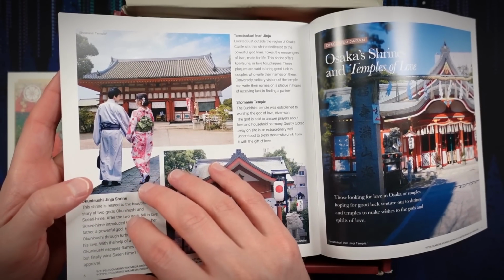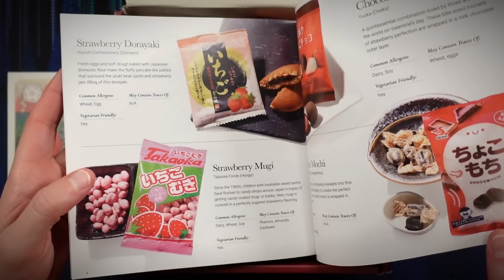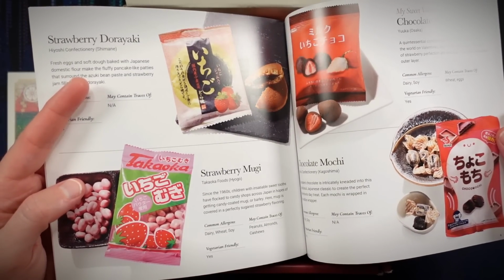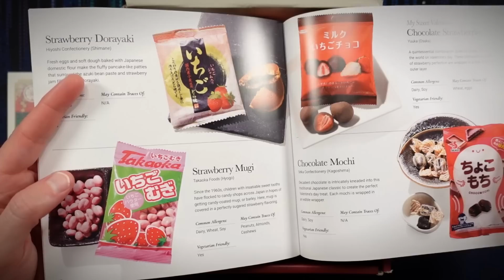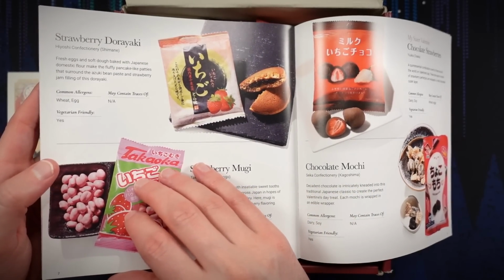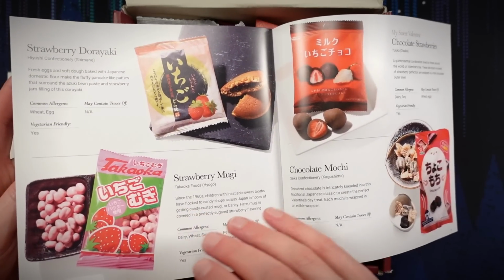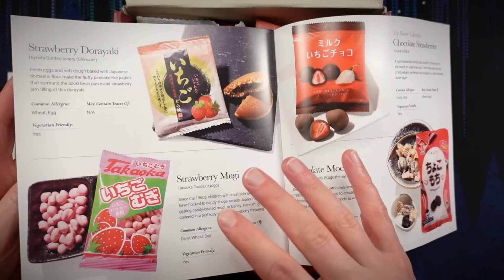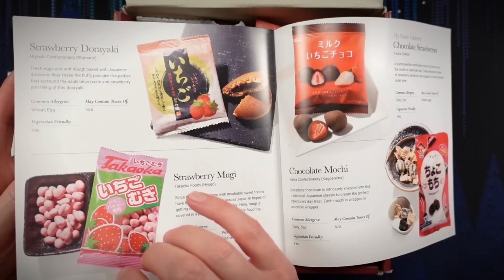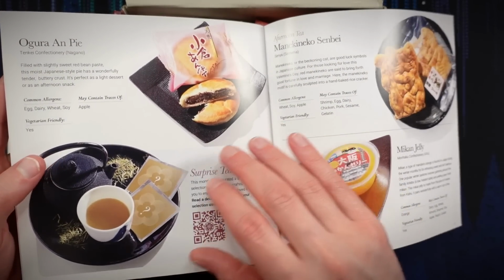Sarah and I, my fiance and I, really enjoy going through these boxes, reading about each snack, and we've gone to a local Japanese garden to share the box, and it's just a really nice cultural experience, and very tasty, of course. That's important too. And then in addition to a little bit of information about each snack, there's all the allergen information as well. So if you're sensitive to certain things, this will let you know what's in each treat.